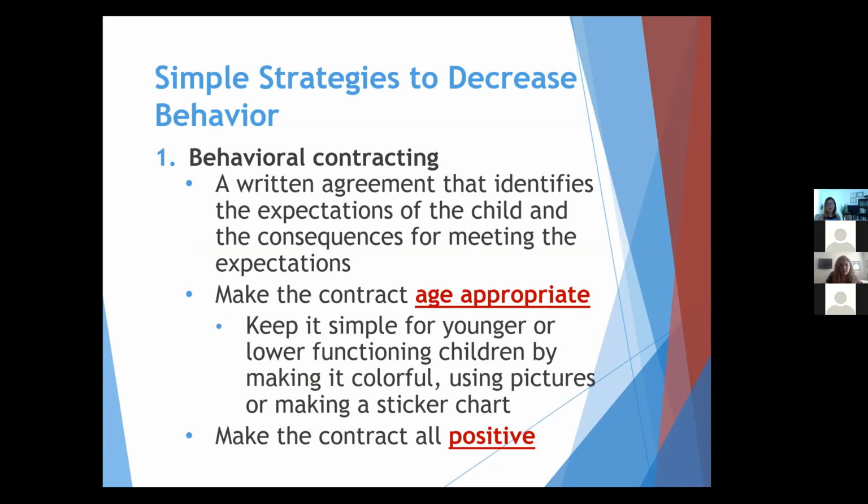Now, some of you may already be doing this. And so if you are, kudos to you. So maybe some of the information that we're going to give you here on the screen will help enhance what you're already doing. But for those of you who aren't, what I love about behavior contracts is that you can really tailor it across your child's age. So you can use it with your younger child, but you can also use it with your older child, even if they're, let's say, teenagers. And so let's talk about first what a behavior contract is.